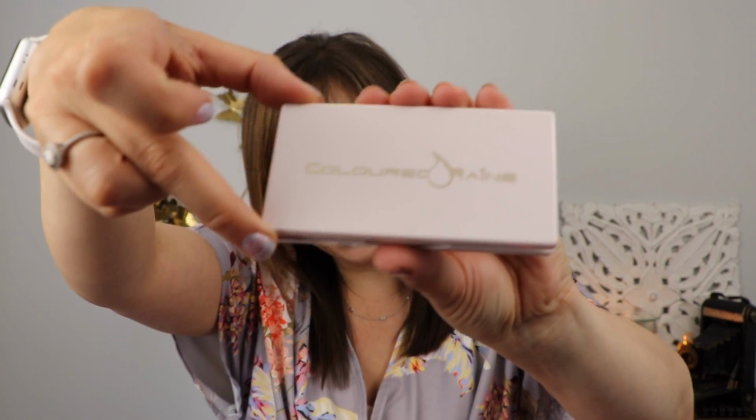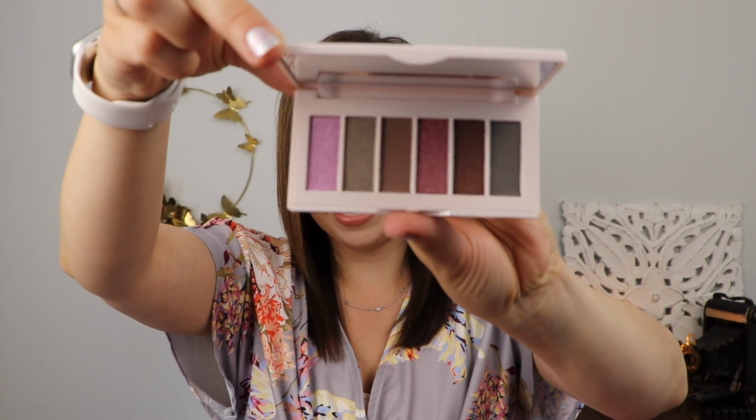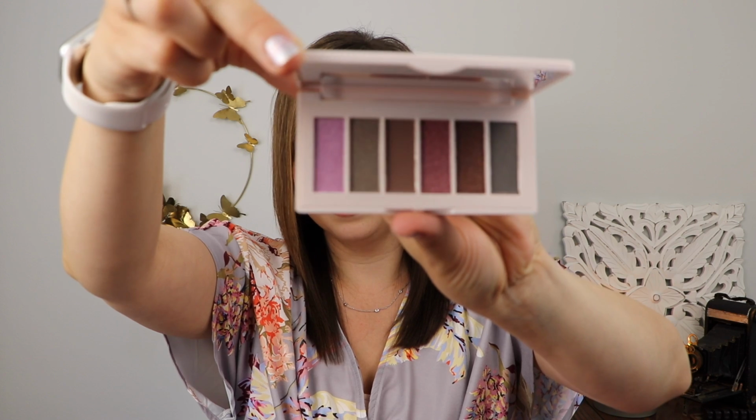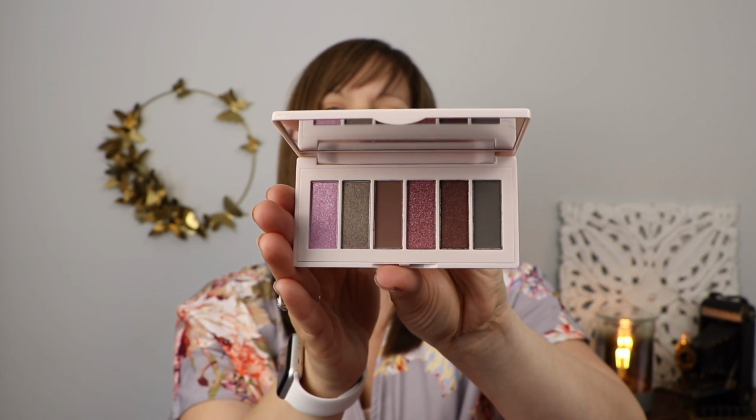This is an eyeshadow palette by Colored Rain. It is vegan, cruelty-free, paraben-free, gluten-free. And these colors right here are my total jam. This right here I can tell already is going to be one of my go-to palettes. These are just the colors that I gravitate towards. I have green eyes, so purples really look nice and they make my green eyes pop.